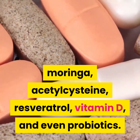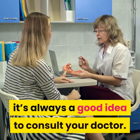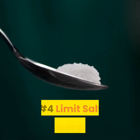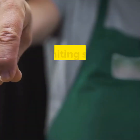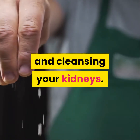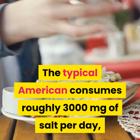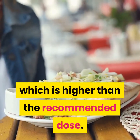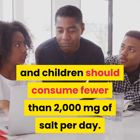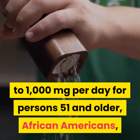Number 4. Eat fruits, vegetables, and fish. We've officially stated that consuming high-sodium processed meals is bad for your kidneys. Instead, choose fresh meals that are high in minerals and antioxidants to give your kidneys a boost. You've probably heard the adage, an apple a day keeps the doctor away, right? This includes the renal doctor. Apples and other fruits are high in antioxidants, vitamin C, and fiber, all of which have anti-inflammatory characteristics and may help your kidneys. Cauliflower, kale, spinach, cabbage, and sweet potatoes are some excellent fresh veggies to explore.